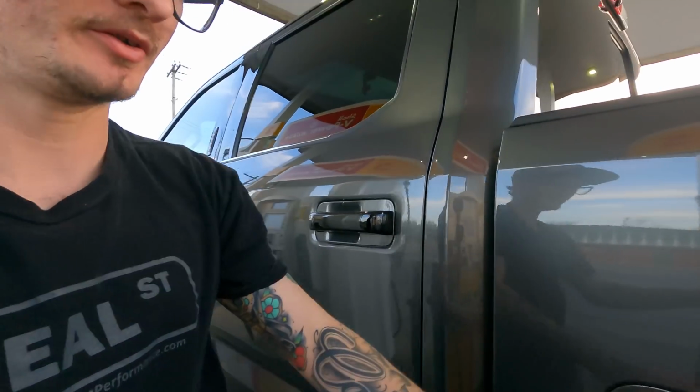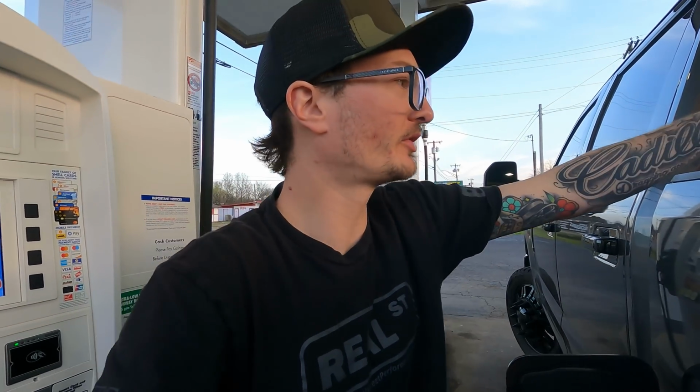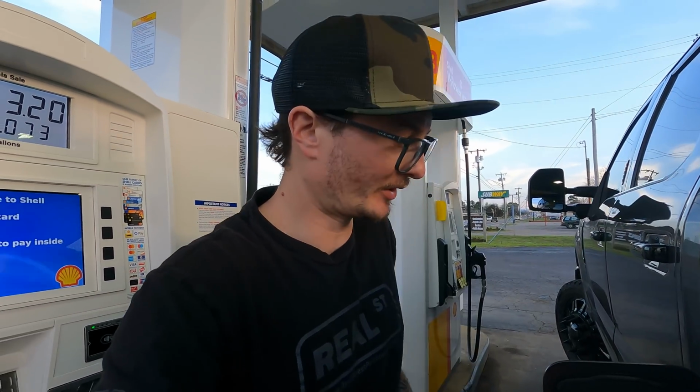I didn't fill up before we started heading this way. The truck's got a pretty big tank on it, but whoo, I was getting pretty weary of it. So anyways, got a little bit of time lapse. I'm gonna put y'all back up for the last leg of the journey.